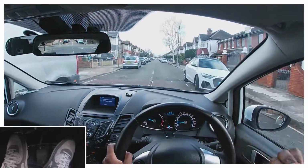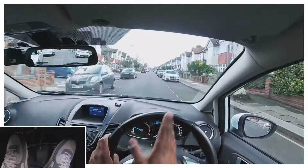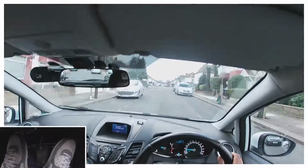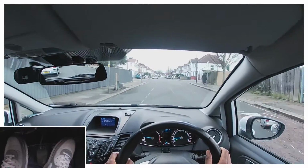All I had to wait for was the car that was going straight past me, because I'll need to cut across the lane to get to where I was going. Gonna turn right to the end. So center mirror, signal right.